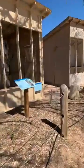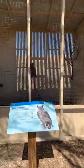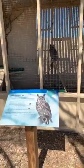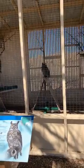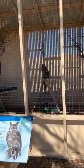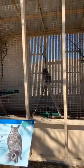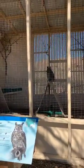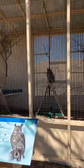Here's another one of our completely remodeled enclosures. This is our friend Bubo, the great horned owl. She's one of my favorites here. You can hear her calling. Let's see if she'll do it again. Hi, Bubo. How's it going? Of course, now she's quiet. So she may join in here in just a minute. There she goes. That was her voice.